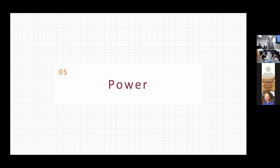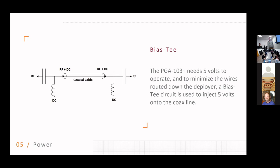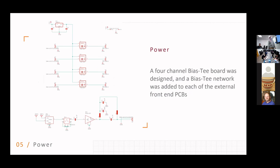The next issue is power, because these antenna elements are external to the power supply, which is within the box. So we're using a bias T and injecting the 5 volts over the coax cable. So we have an LC network on both sides, and then we can actually inject DC in between those two. So in the actual schematic, that looks like this.